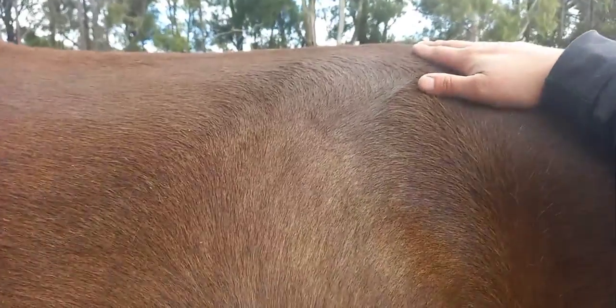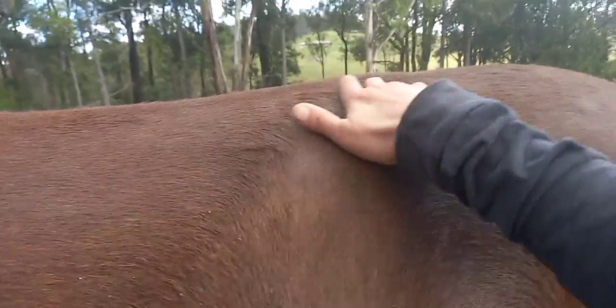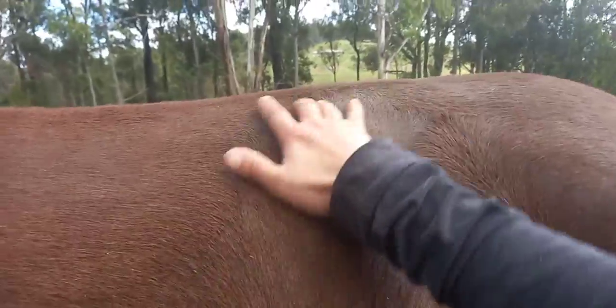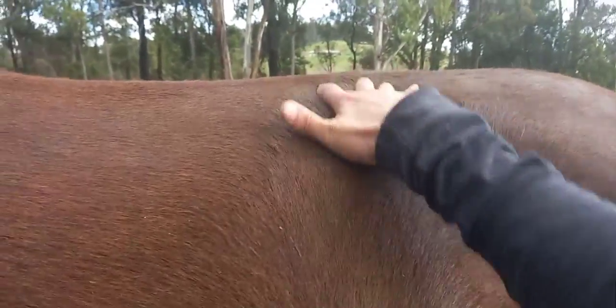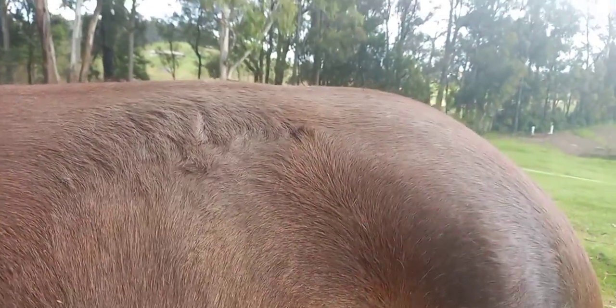Some horses may not be that sensitive, but I see a lot of tension here through the loin muscle in horses, especially horses that have had some issues with their diet in the past. So they often get very tight through here, and that's a really important nerval pathway to get to the hind end. So horses that often have issues through their loin then also have associated wastage in their back end.